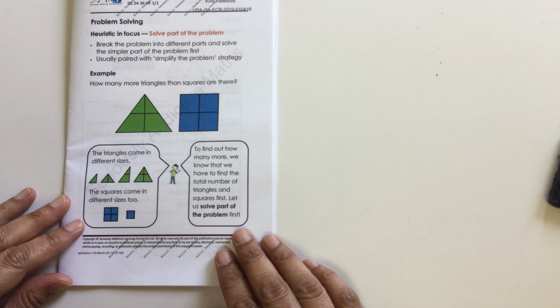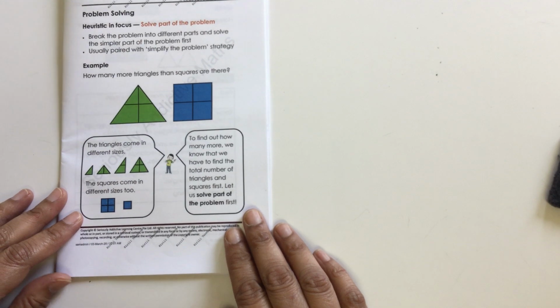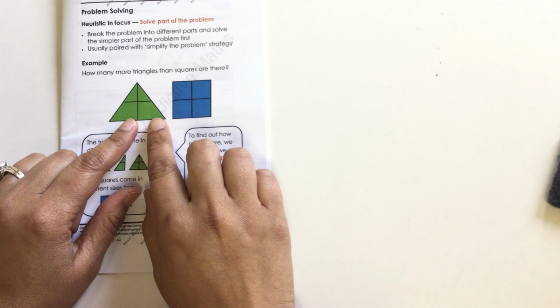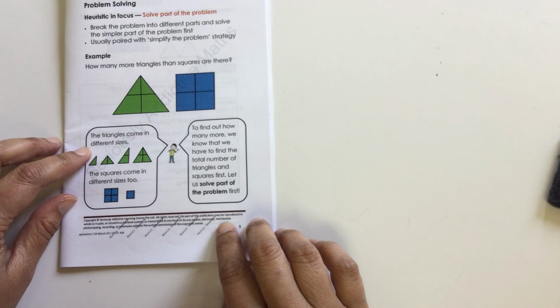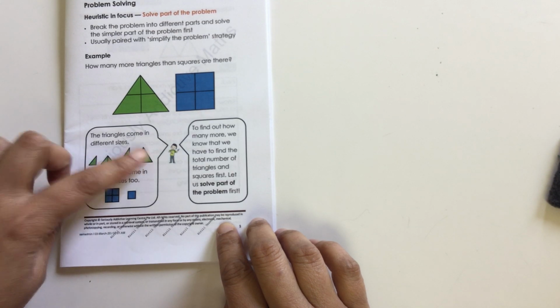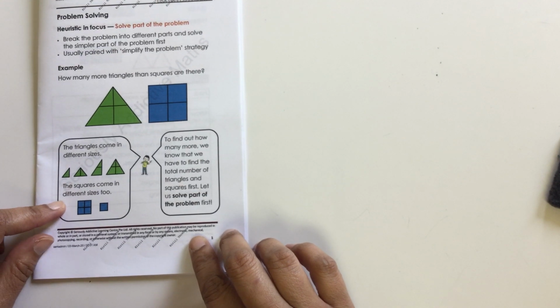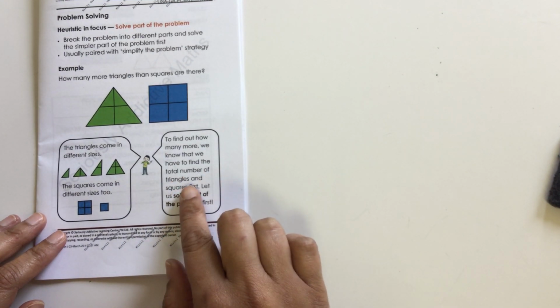How many more triangles than squares are there, okay? We're using some visual discrimination here as well. So we have a green triangle and we have a blue square. The triangles come in different sizes, and the squares come in different sizes too. So to find out how many more, we know that we have to find the total number of triangles and squares first. So let's solve the problem, okay?